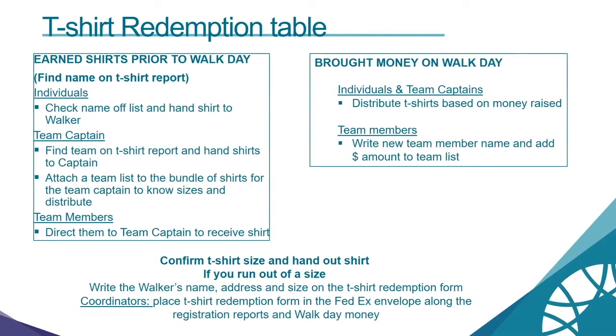So when you're at the t-shirt redemption table, most often you'll be checking in people who have earned shirts prior to walk day. Team captains, you'll just check their name off the list and hand them their bag of shirts that are all pre-sorted. It's handy to have the team list attached to the bundle of shirts so that the team captain knows what sizes are there and they can distribute them to their team and their people.